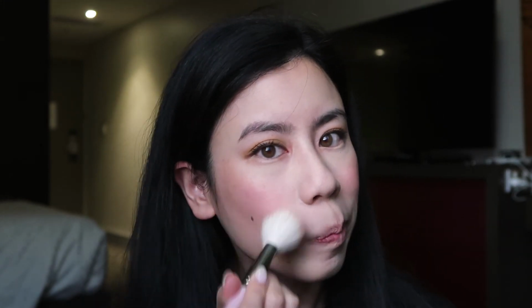I feel like I have too much blush on now, but that's okay. So that's my entire makeup look. I don't know how different I looked.